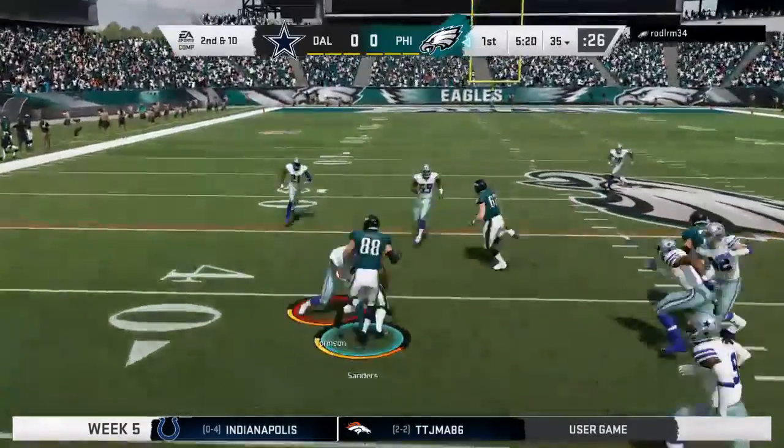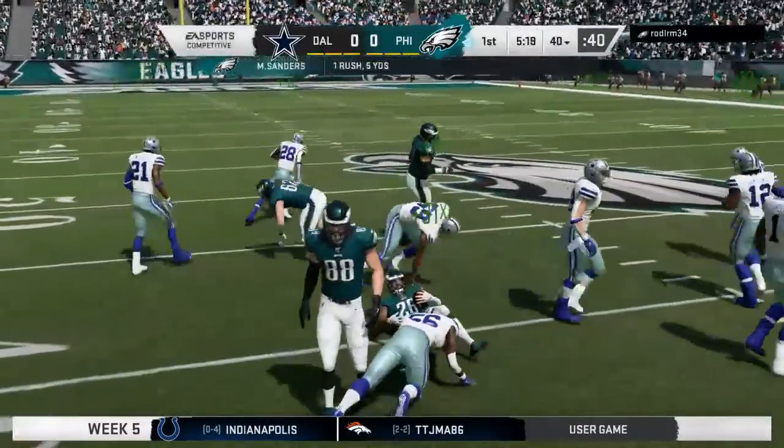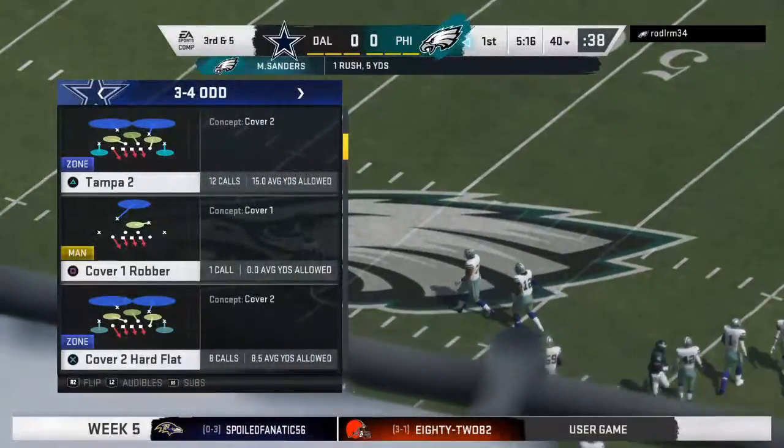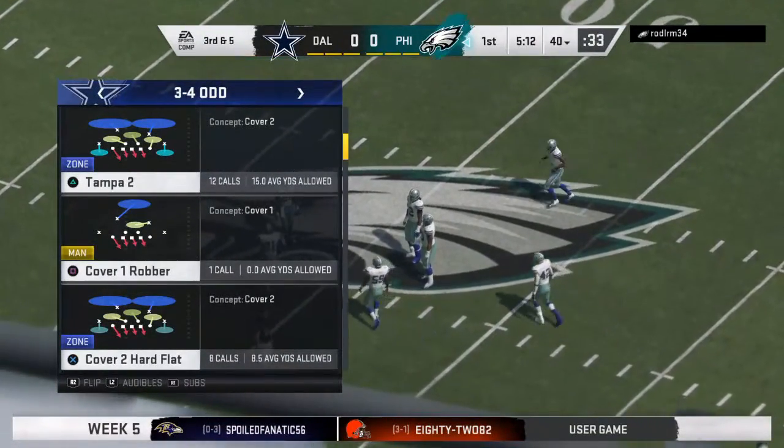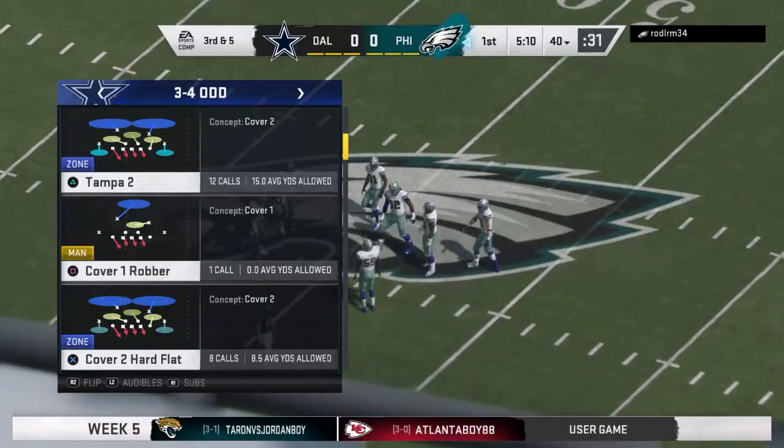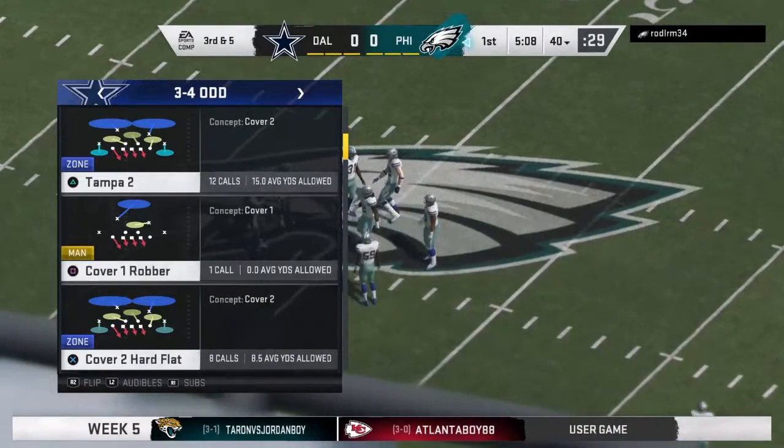They will run for the first time with Miles Sanders. Give him 5 on the carry there, and it'll set up a 3rd down. A quick burst there, and he nicely bit off a pretty decent gain. It's a gain of 5. Brings up 3rd and 5.